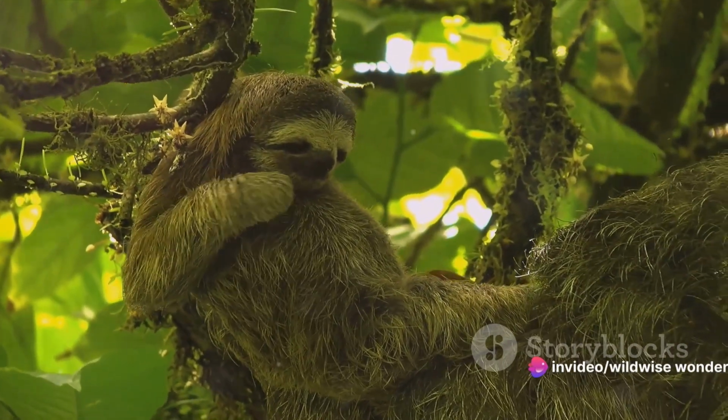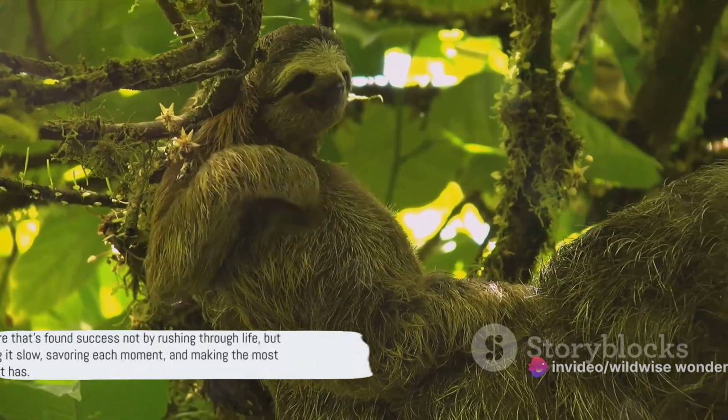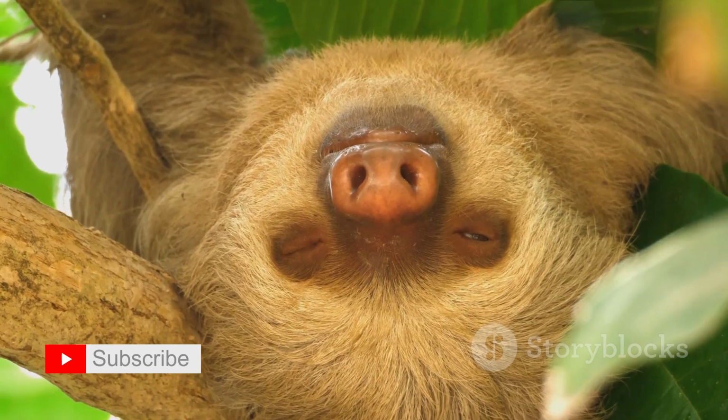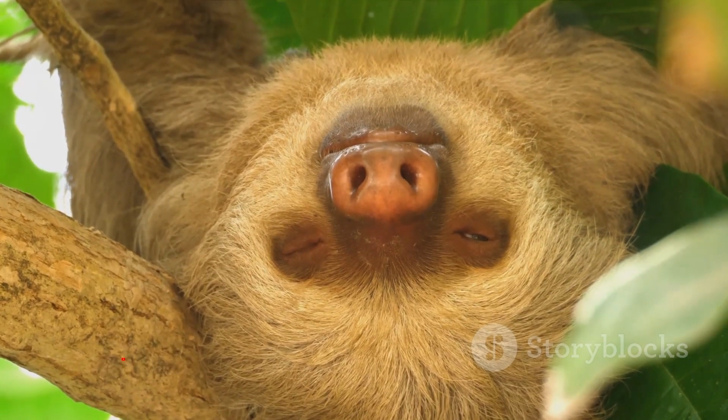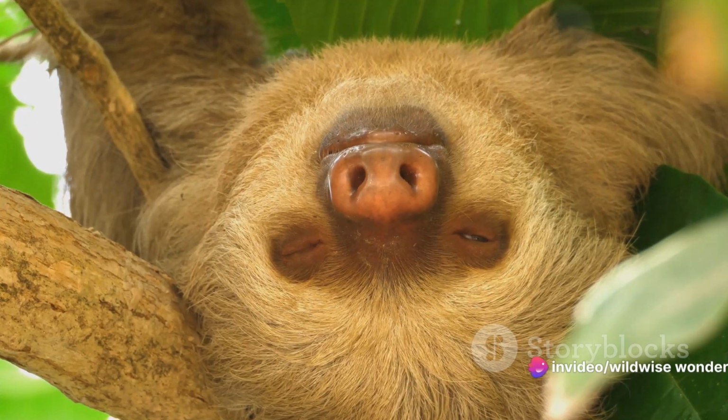So next time you're feeling rushed, remember the sloth. It's a creature that's found success not by rushing through life, but by taking it slow, savoring each moment and making the most of what it has. A true master of the tortoise pace. Indeed, the sloth is a master of the slow lane, but it's not the only one.